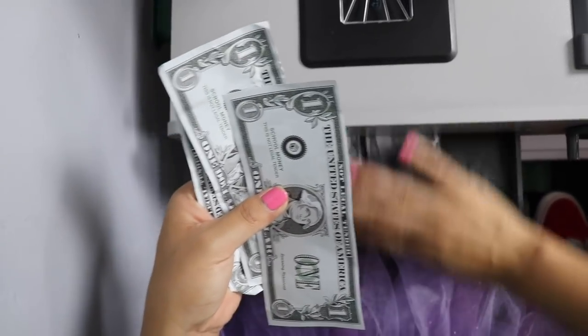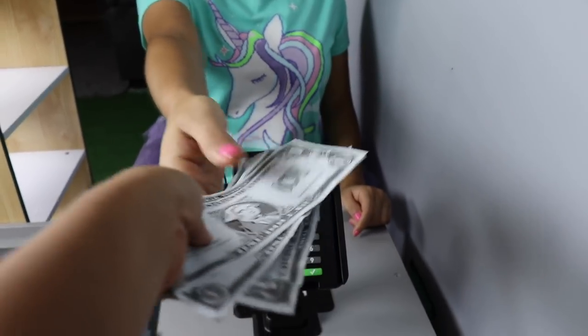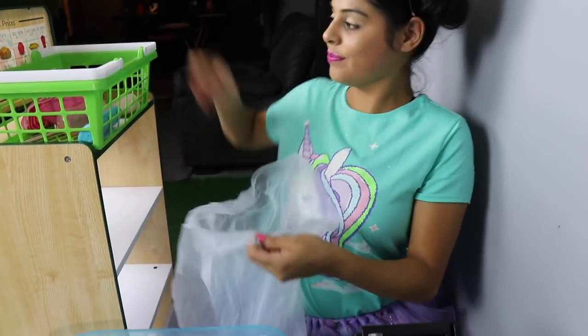1, 2, $3 is your change. Nice! Here's your change, $3. Thank you. Let me put your stuff in a bag.